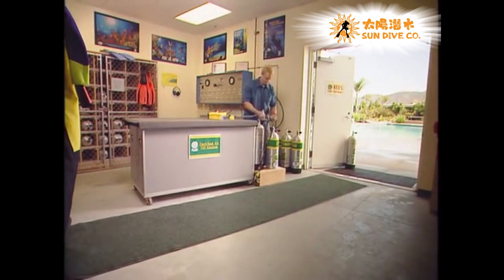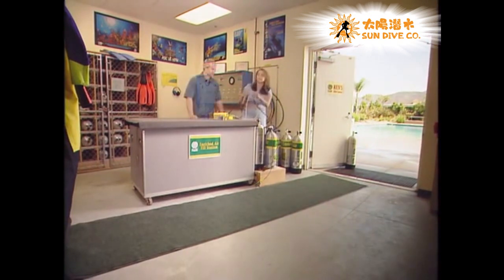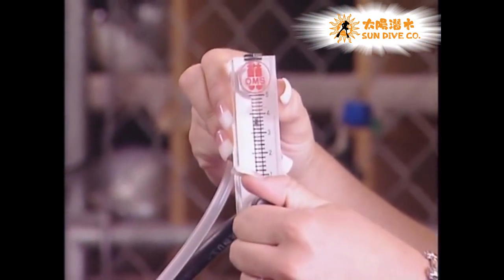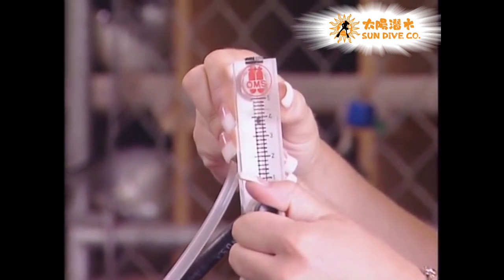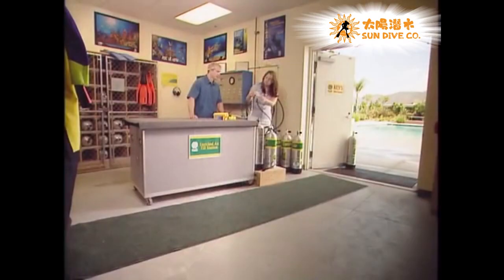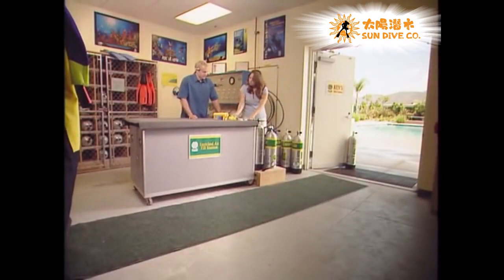Gas blenders analyze enriched air after mixing it using an oxygen analyzer. Nonetheless, you personally analyze the gas yourself, or in some cases, you watch someone analyze it while you personally confirm the analysis. Do not dive an enriched air cylinder unless you've personally verified the contents. There are no exceptions.